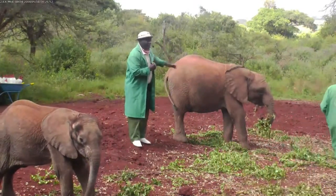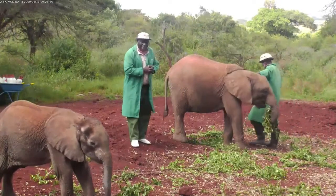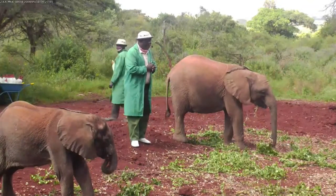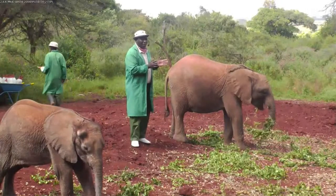But after some time, the ears will come back to normal, and he will stay like any other wild elephant out there. We expect him to be a very strong bull out in the wild, considering that he stayed for some time without milk and survived when we rescued him.